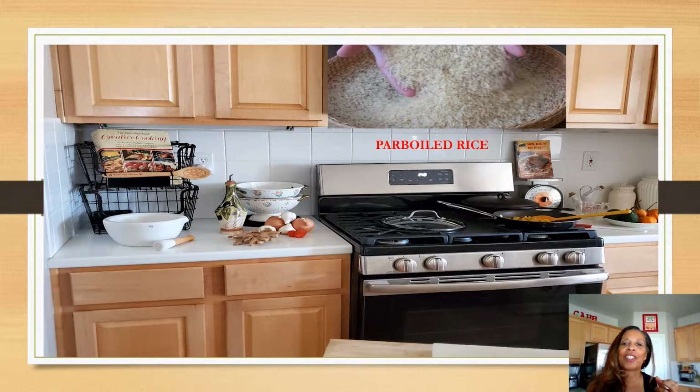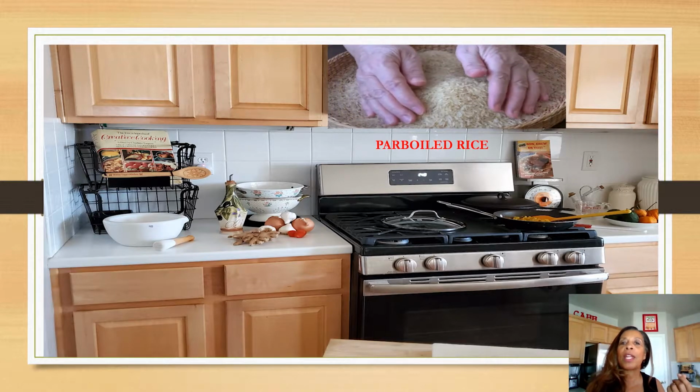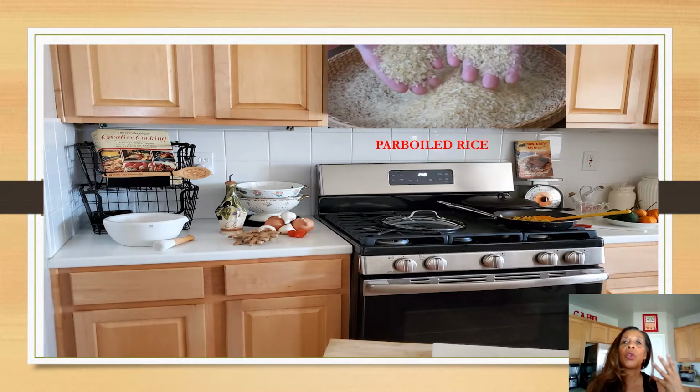See, look at how that looks. Look at how this rice looks, just falling through your hands. And that's one of the things about parboiled rice, it actually separates. The processing that it goes through, when you cook it, it's going to be easier to separate as well, not just here when it's raw, but after it's cooked. So it'll be interesting for you to see this.